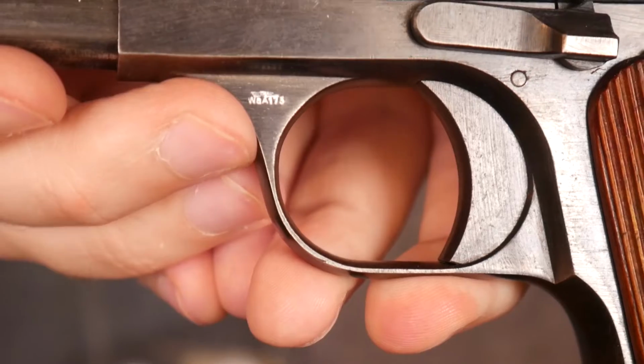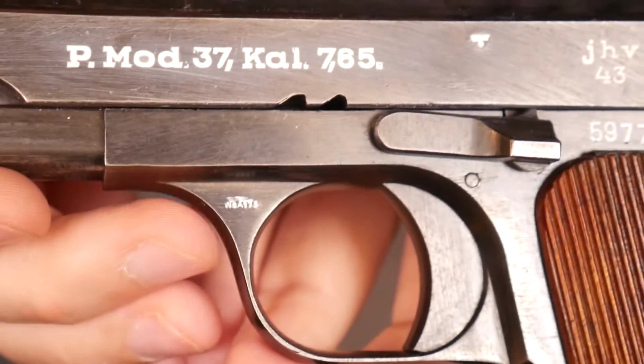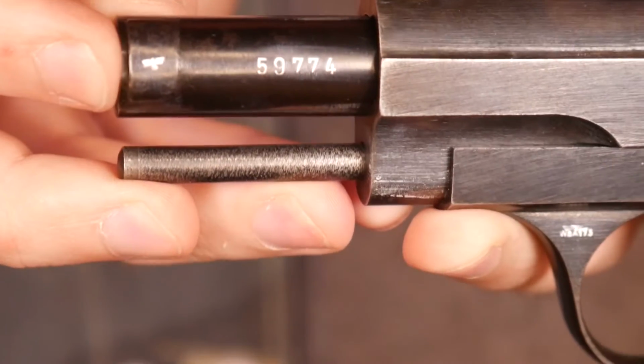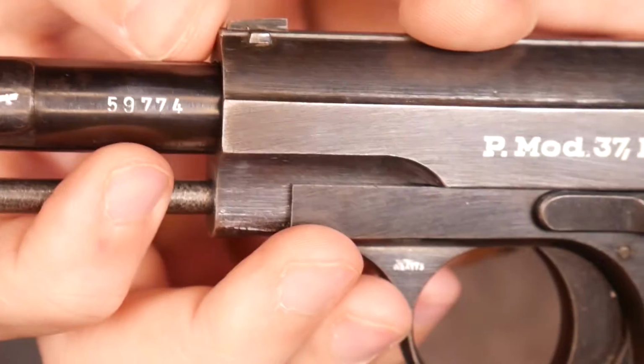This is Waffenamt 173 for the FEG factory at this time. This is the only real Waffenamt on the guns. You'll see a couple other little proofs. You'll see a proof on the slide, and here on the barrel you've got a little eagle for the proof mark, and then the serial number. The Germans serial numbered their barrels.